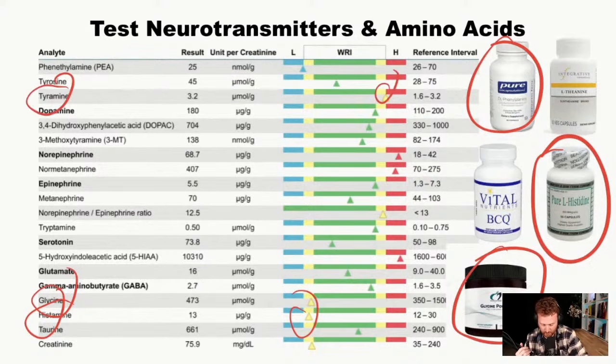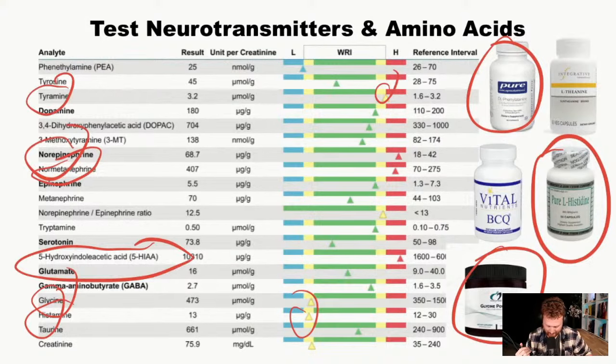On top of that, when I see elevation of tyramine levels, elevations of norepinephrine, and also elevation of a breakdown of norepinephrine, as well as another one in here, oh yeah, 5-HIAA, which is a breakdown of serotonin. Anytime this is elevated, typically I'll add something like BCQ: boswellia, curcumin, and quercetin. These are great modulators that, specifically when there are increased levels, can help with inflammation throughout the body. Typically, sometimes we're not digesting and processing things well when we see elevated tyramine levels. So that's why I added that.